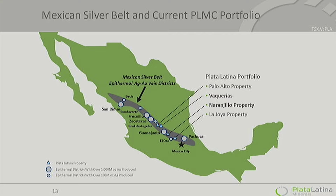The one that we have our first discovery on is the Naranjillo property south of Guanajuato, which of course is one of the great districts, over 1 billion ounces of silver produced, and still going.